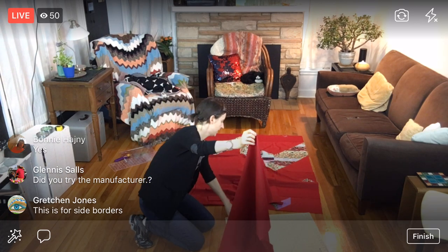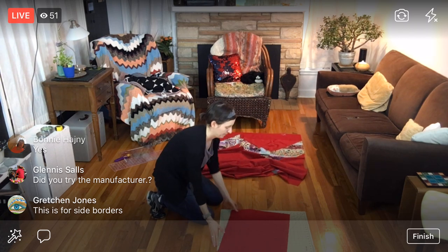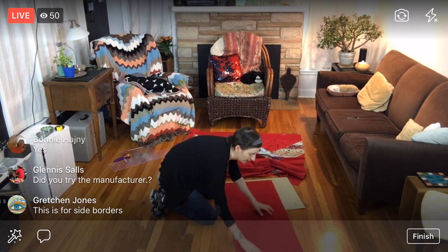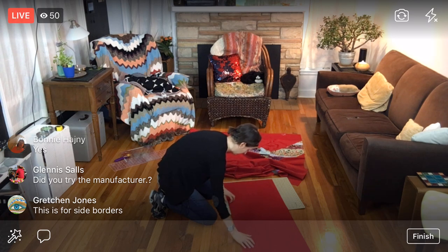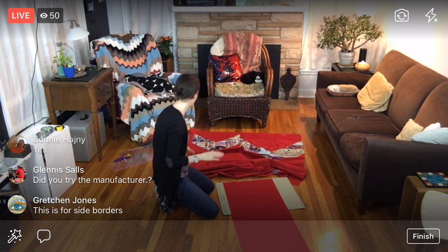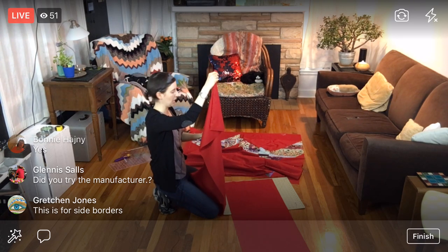I think we'll go like this. So I'll go a little further back so you can see what I'm doing here. I've just laid it flat in half. I'm going to try and line up the edges as best I can. And this is going to stretch and move around, so if it's not perfect, it's not going to be the end of the world. And then I'm going to put another one on top of it right away, because we need the two sides to be the same.